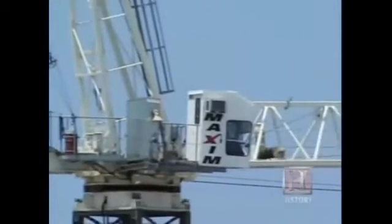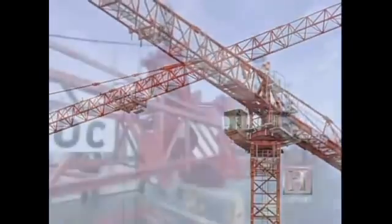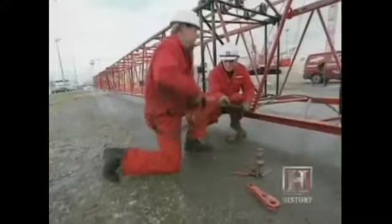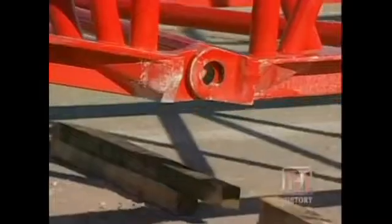Despite their size and complexity, cranes like this tower crane can be assembled and disassembled quickly. When the job's done, they're trucked to another site to be built anew. With the help of a portable crane on the back of a truck or tractor, the tower crane is constructed out of interconnected bars of steel, much like an erector set.